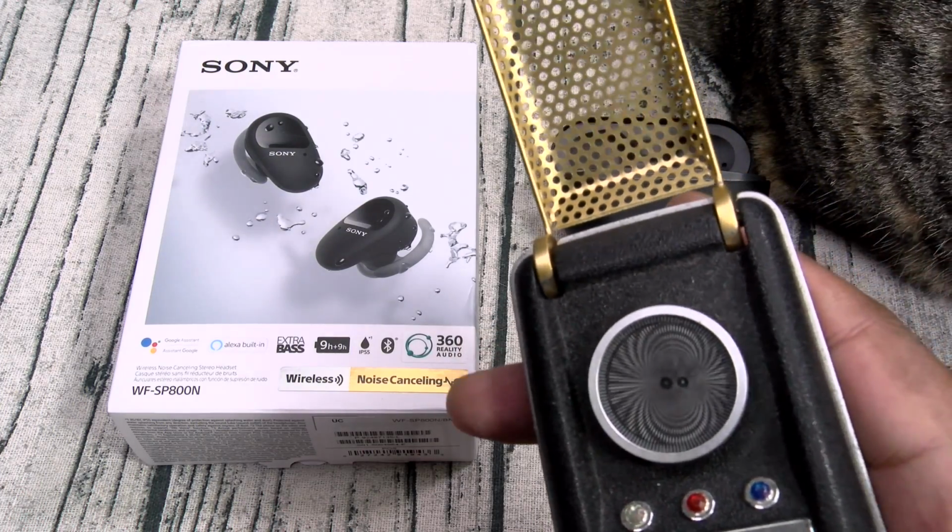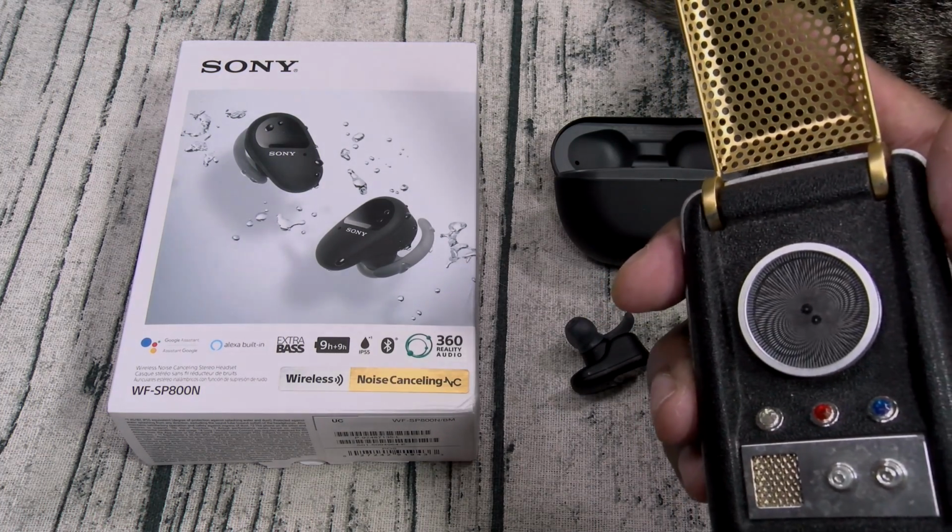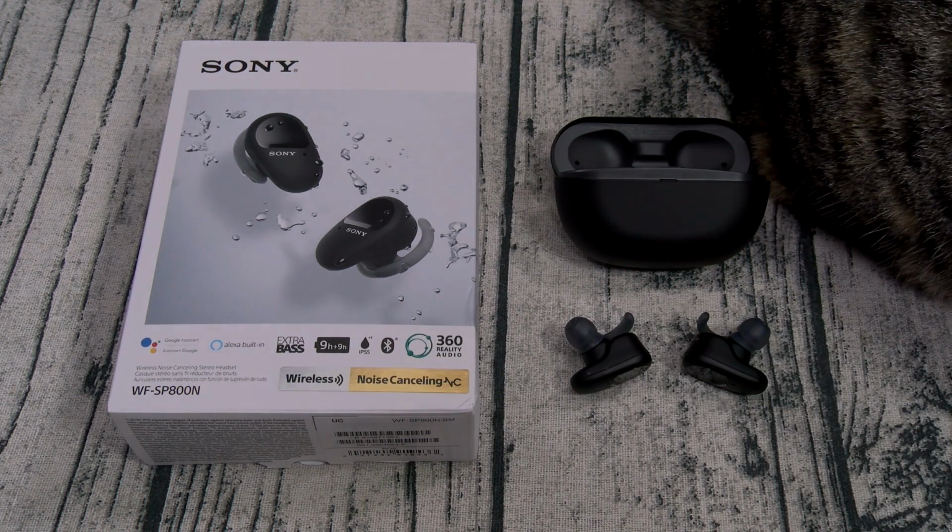Spock, one to beam up. Enterprise out. Energize.